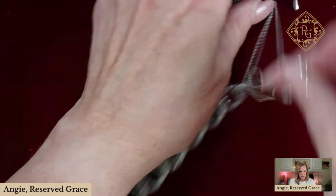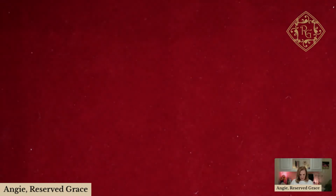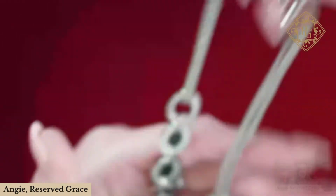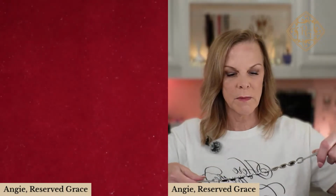Let me do a measurement on this for you. Let's see. So I'm going to go from the center of the toggle over. It's about 18 inches, maybe just slightly over, but conservatively it's 18 inches. I'll show you, get an idea for me.